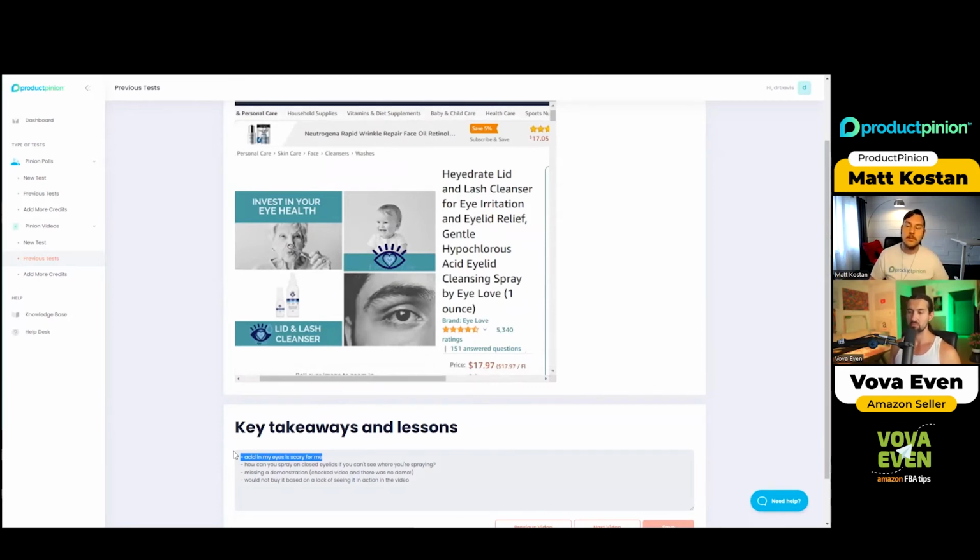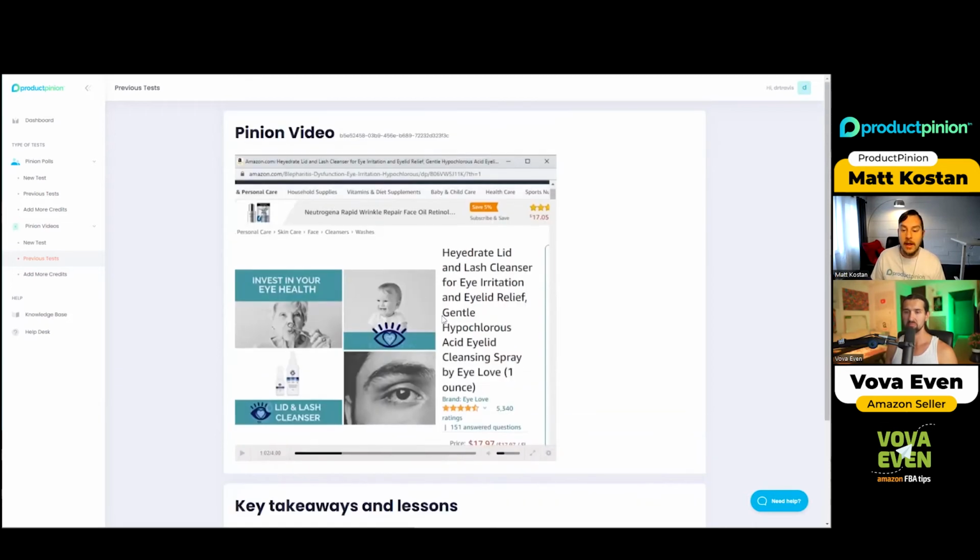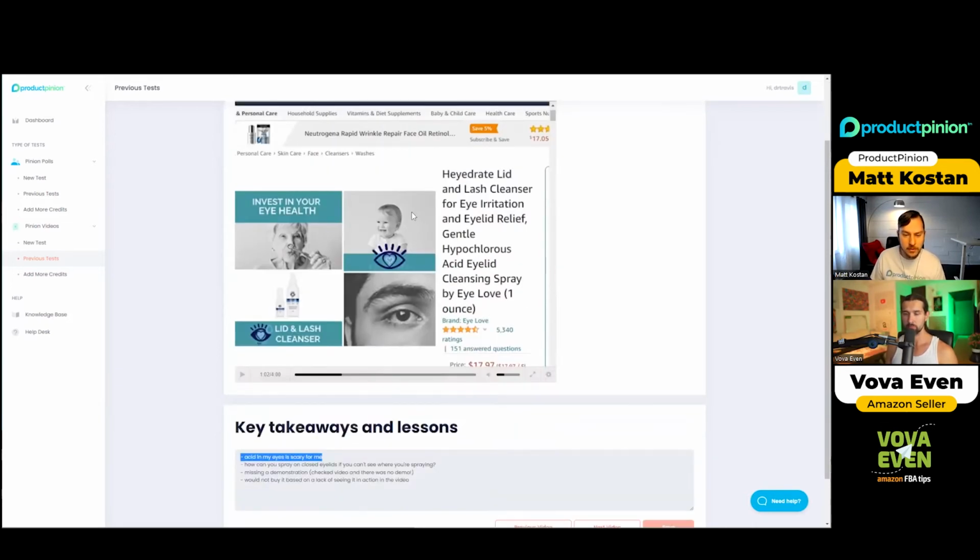So you'll actually hear the objections that people have right off the bat. This type of test was an objection test, and that's why that's one of the results that came back for it. For some reason, the screen ratio was a little funny there, but you got the idea of her clicking around and seeing it. Yeah. Nice, cool. Man.